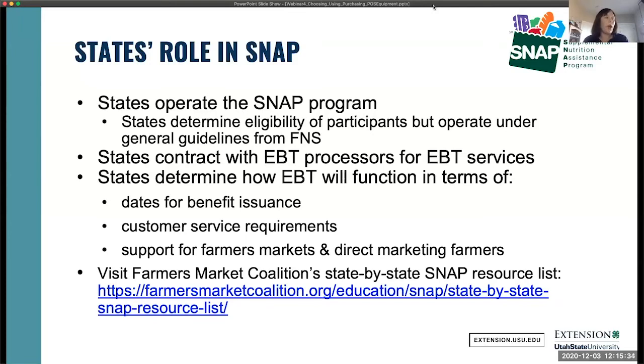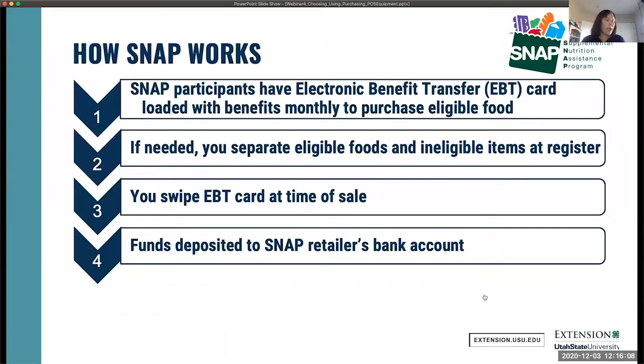It's important to know who is in charge of that in your state. Because we do come from a variety of states in this webinar, I would encourage you to visit the Farmers Market Coalition state-by-state SNAP resource list, and you can look up your own state and get that information to know who in your state is operating your SNAP program, because they do provide support for farmers markets and direct marketing farmers. I want just to have you have an understanding of how SNAP works.